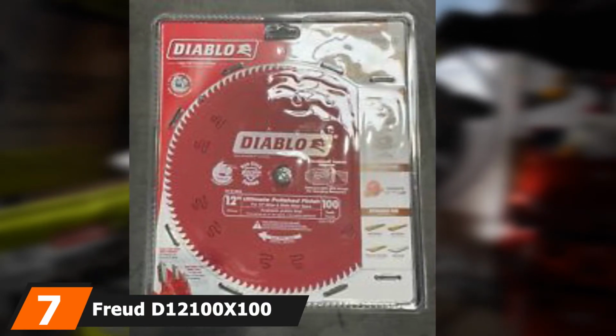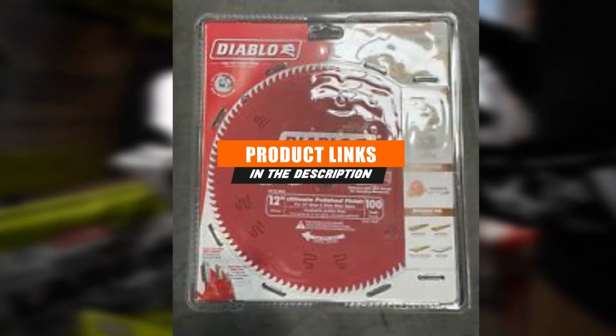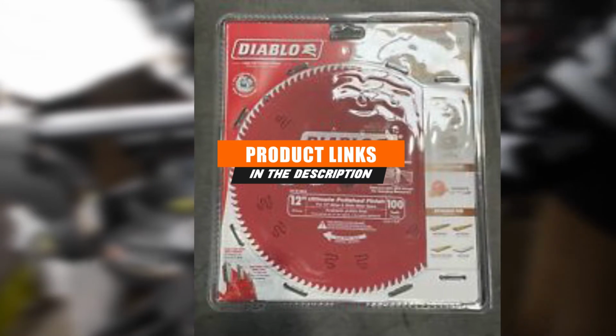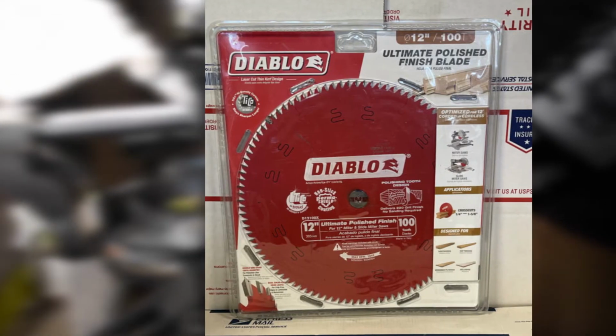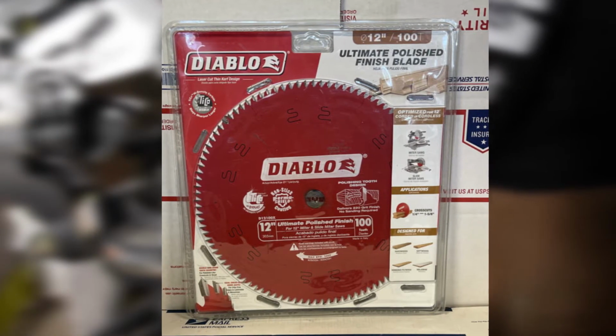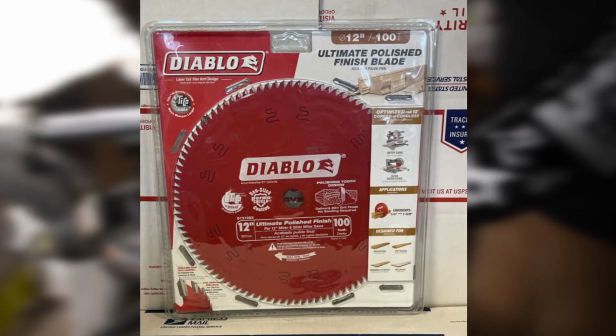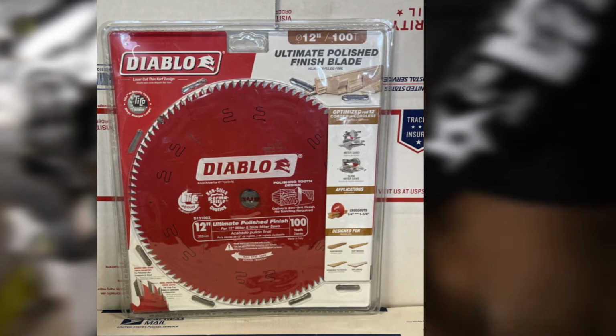Next at number 7 we have Freud D12100X 100 tooth ultrafine saw blade. This Freud Diablo blade fits 12-inch miter saws, so you can make deeper cuts when compared to the Makita. This blade also has 100 teeth, and an ultrafine laser cut kerf that delivers the finest cutting lines. It increases your range of accuracy and precision, and is the ideal blade to use for fine woodworking.